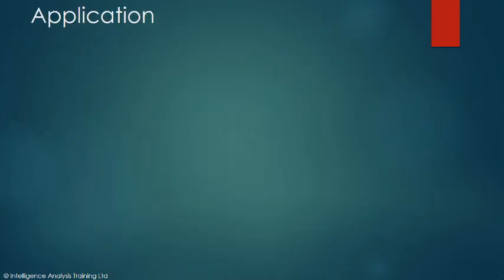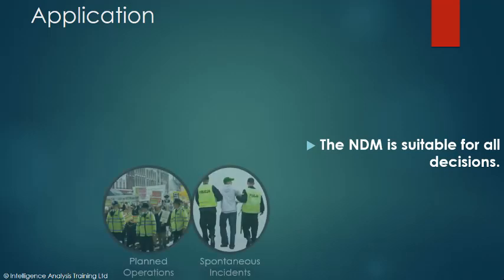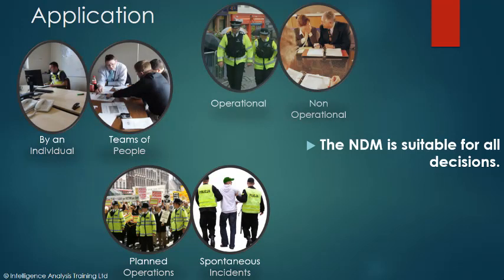Application. Before we get into the model in a little more detail, let's consider where the National Decision Model might be applied. In a nutshell, the National Decision Model is suitable for all decisions at all levels. It can be applied to spontaneous incidents or planned operations, by an individual or teams of people, and to both operational and non-operational situations.